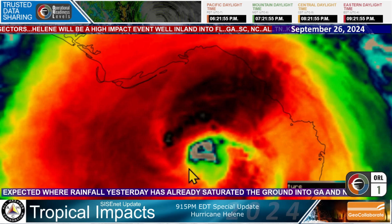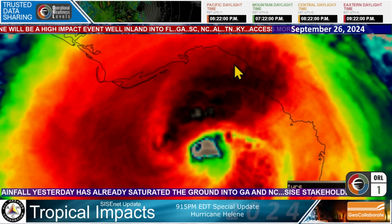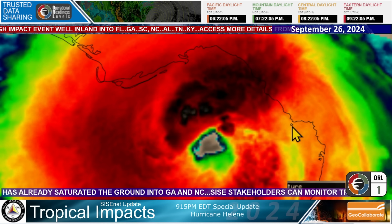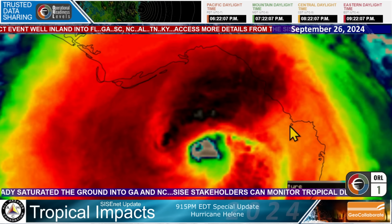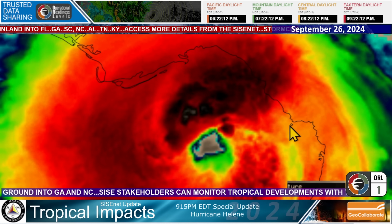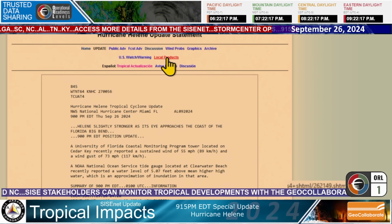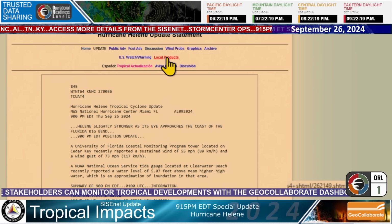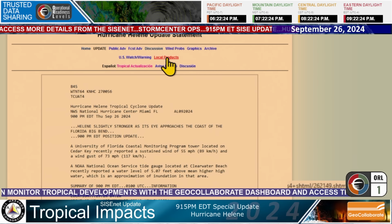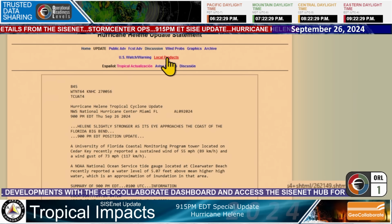And it looks like the storm is starting to make a tiny bit of a turn to make its landfall up in this area here, with places like Cedar Key right here, right in the eastern eye wall, which could see the 15 to 20 foot storm surge. And the National Hurricane Center just recently reported this statement here, that a University of Florida Coastal Monitoring Program tower located on Cedar Key recently reported a sustained wind of 55 miles per hour and a wind gust to 73.